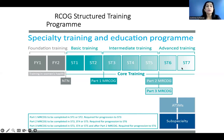ST6 and 7 are the ones where you would develop a special interest, really. So you would pick up what we call ATSMs, which is Advanced Training Skills Modules. And there are obstetric ones and gynae Advanced Training Skills Modules. And you might then decide what you want to do. So if you want to pursue more specialized obstetrics, then you would take maternal medicine module ATSM and do labor ward ATSM or labor ward lead ATSM. If you want to do more gynae, you would do benign gynecology or maybe vulval diseases or things like that. If you want to be even more specialized and work in a tertiary care hospital, then you would want to do subspecialty training and you apply for it competitively. The subspecialty training basically is either urogynecology, fetal medicine, or gyne-oncology, and so on and so forth.